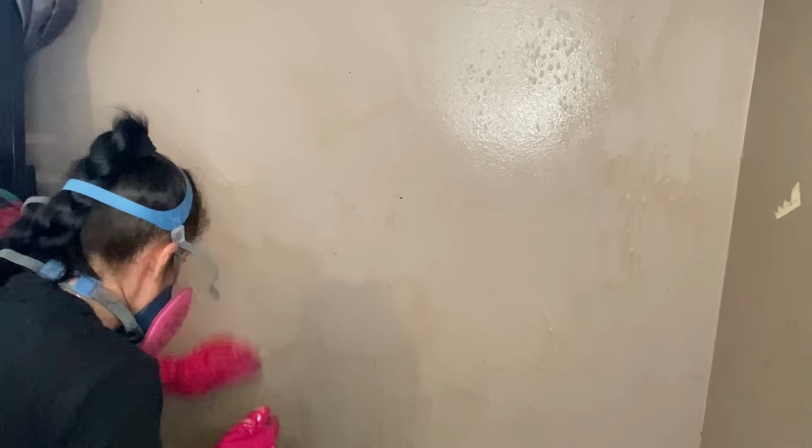That is wax on the wall and I can't do anything with that. Actually, I'm so lucky because the bed will cover it. It was time to take a little break.